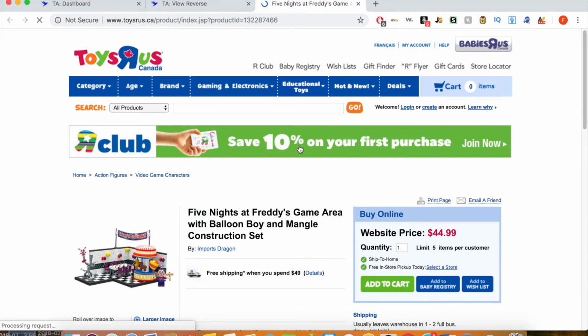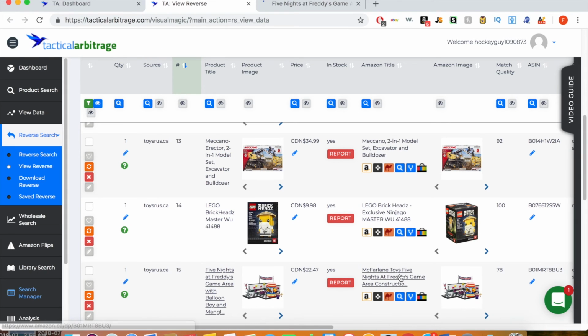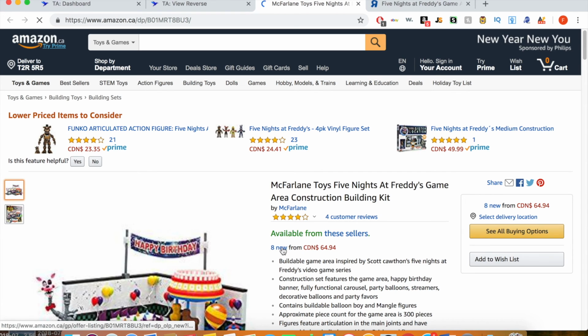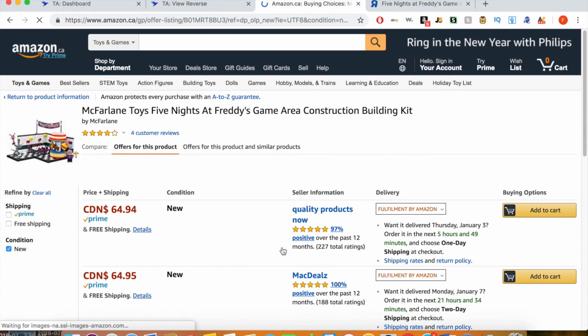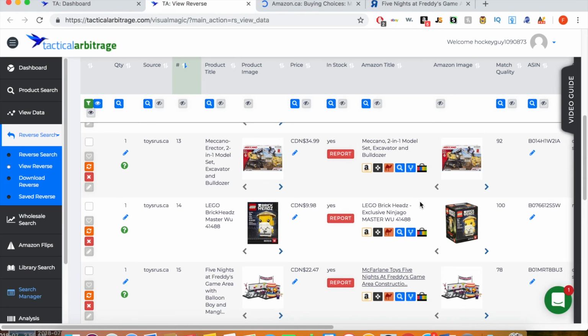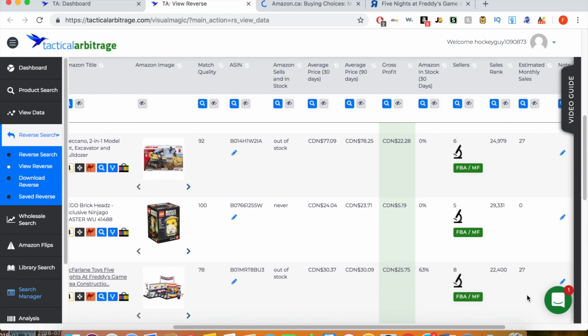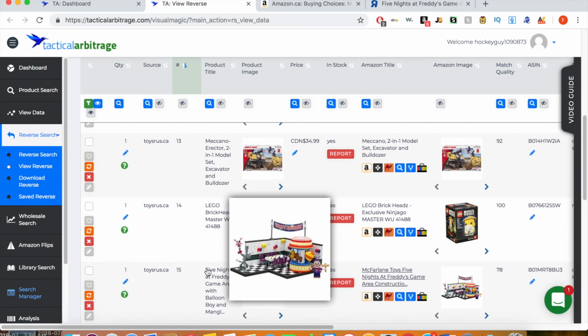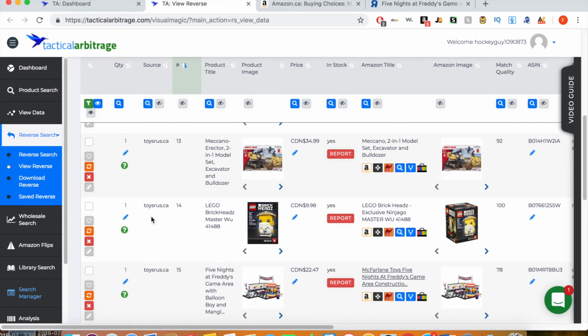Five Nights at Freddy's game, $44.99. Okay, as we can see, when the search ran, it was $22.47, so this one might not be profitable anymore. Well, it might still be, actually. Lowest price, $64.94, so you could probably make a few dollars on this one. It's saying 25 because it was referring to the sale price of $22.47, but in this video, we went over 15 products, probably at least 10 that were actually profitable that you could purchase and resell on Amazon.